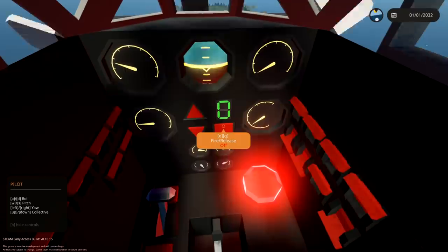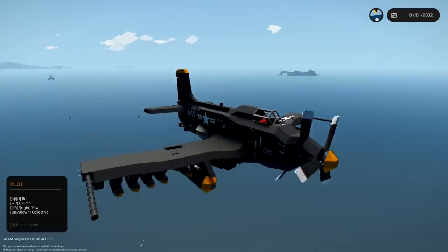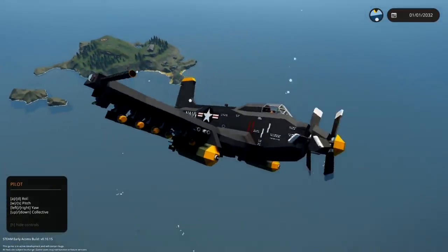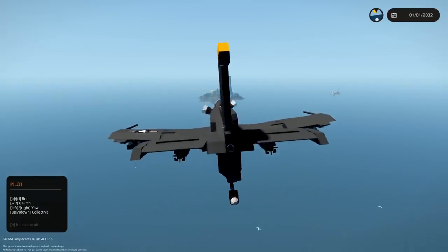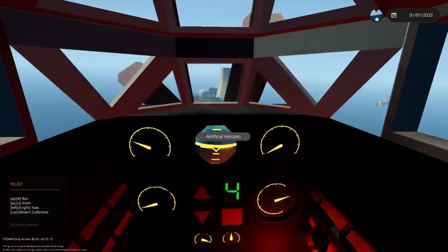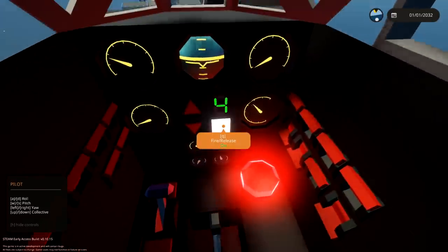So it didn't drop anything. All right, go up one. All right, that dropped something. There we go, they're dropping. Did they hit the island? I think they did. All right, go up to 4. We need the big ones for the nuclear power plant. That we do. I wish there was a button on the seat that I could use instead of this, but we got this. That's it.